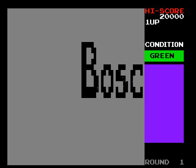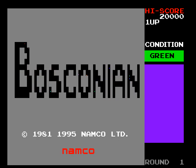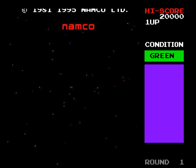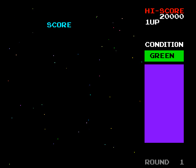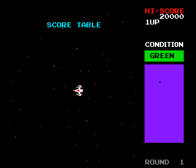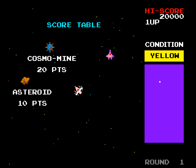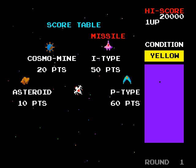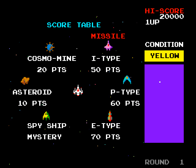This is something worth playing because of hand-eye coordination. Most people, when they play video games, you know how good gamers actually become better? Hand-eye coordination. That's where it all comes down to. Games like these would really increase your hand-eye coordination. So we're playing Star Destroyer Bosconian. Ain't no way in the world I'm going to try and make a high score. Not off of 20,000. So we got Asteroid, Cosmomines, I-types, P-types, E-types, and a spy ship.